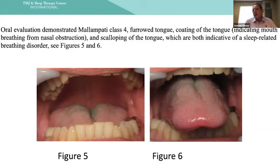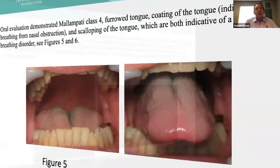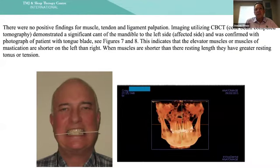We use it for evaluation of pathology of the airway. And we should be able to see his airway, but it's clear that you cannot. So I understand. From the positive findings, we also take screenshots of the patient with a tongue blade in their mouth so that we can be aware of any occlusal cant planes. And as you can see, it runs uphill to the left.